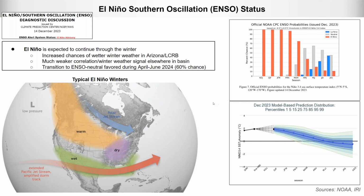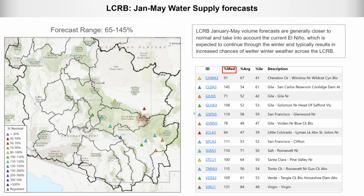So currently an El Nino advisory. So what that means for the lower Colorado River Basin forecast, typically, typically results in increased chances of wetter winter weather across the lower Colorado River Basin. So we do take that into account when we are preparing and issuing our water supply forecast in the lower Colorado River Basin. So these are January through May volume forecasts.